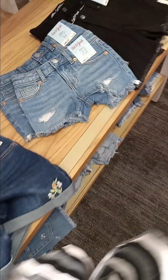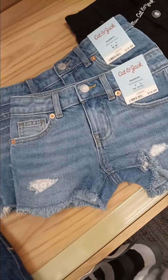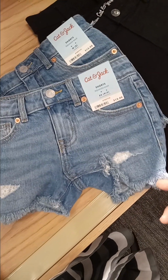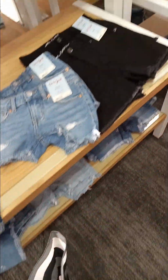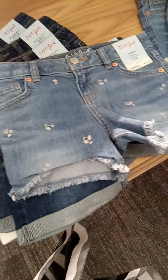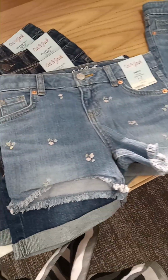I'm just looking over everything. These shorts, I tell you, what in the avalanche? Would you look at these shorts? Back in the day, even when my oldest daughter was young, we didn't have clothes like this. This is absolutely ridiculous. I'm sorry, if anybody's letting their children wear this, it's nothing against you. I'm just like, this is just too short. These are just too short, guys, for little kids.